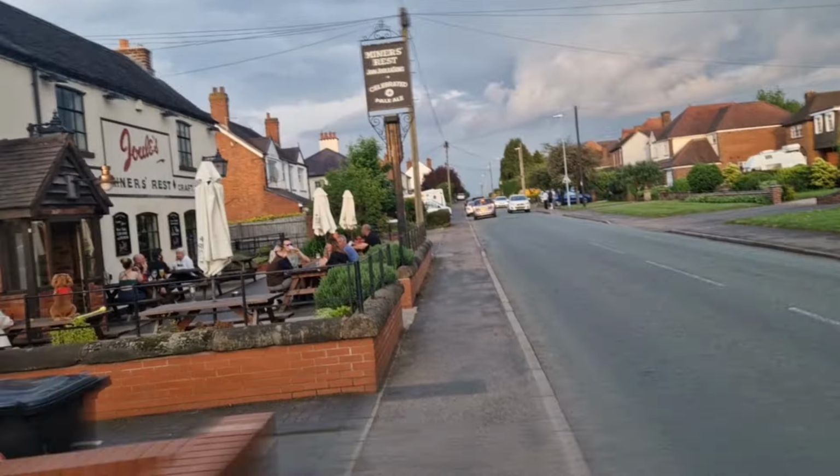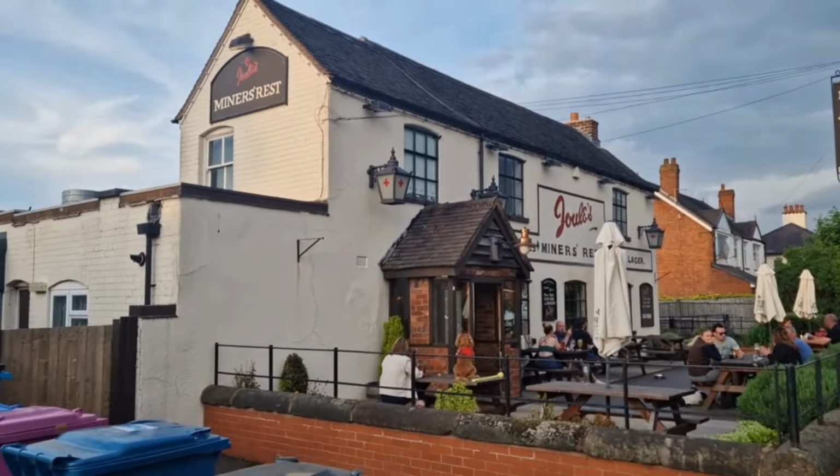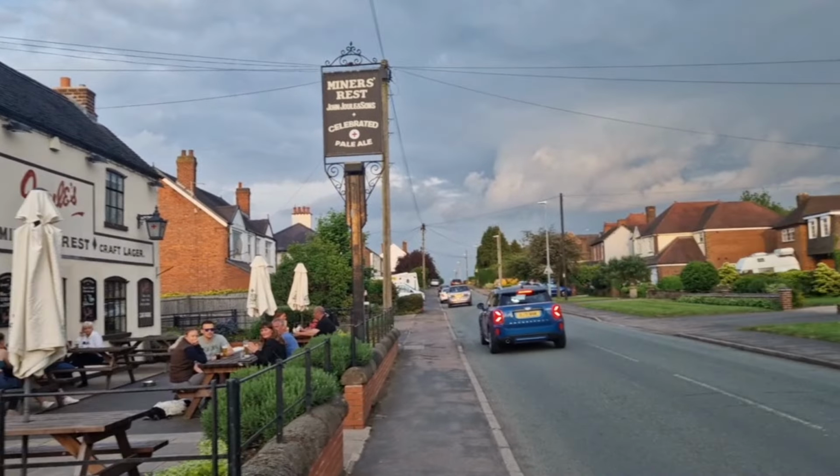It took me 8 minutes to bring me to the Jules pub of Chasetown, which is called Miner's Rest. That's up number 9 of my day, and I'm going back up that way, I believe, to complete the rest. Everything's easily walkable around here. I love a Jules pub, you know that. Let's get in. I stand by what I say about Jules, every single time. They don't have a bad pub.